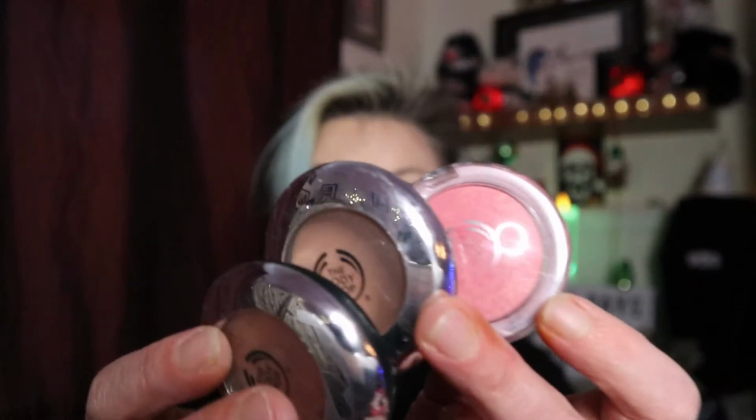Okay, I'm quickly going to show you the 3 from Body Shop that I was talking about, the 3 blushes that I have. These are really, really old. I had these in my original collection before I even started on YouTube. So whether or not you can still get these anymore, I don't know. But they're not going anywhere out of my bag. They're 3 lovely ones.